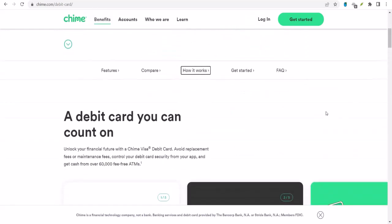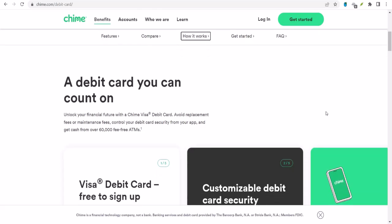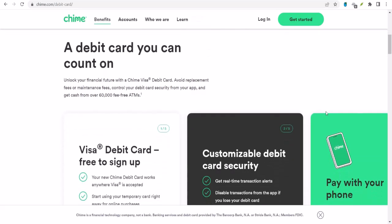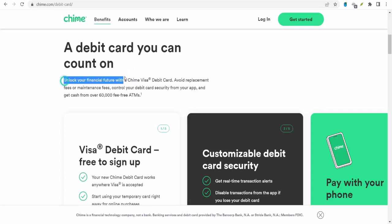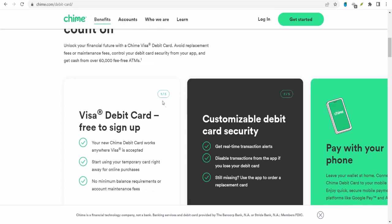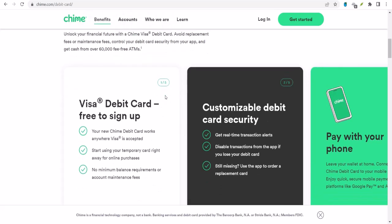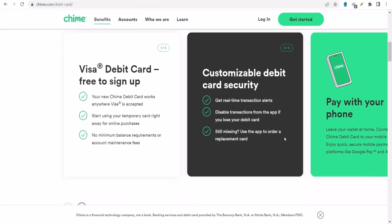The good news is, yes, you can use your Chime debit card in most places that accept Visa. This means you can swipe away in shops, restaurants, and even ATMs. But there's a catch: while Chime doesn't charge foreign transaction fees, you might still incur fees from the ATM network. So, it's always a good idea to check for fee-free ATMs before you withdraw cash.